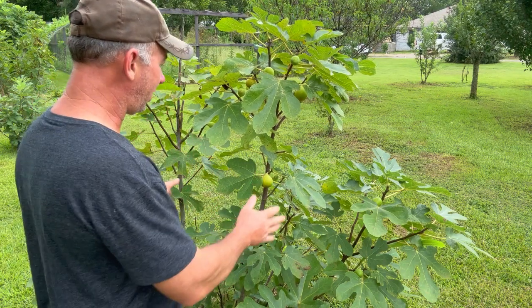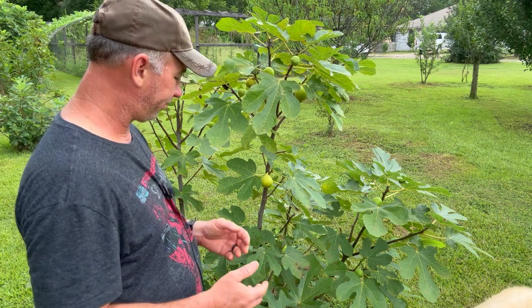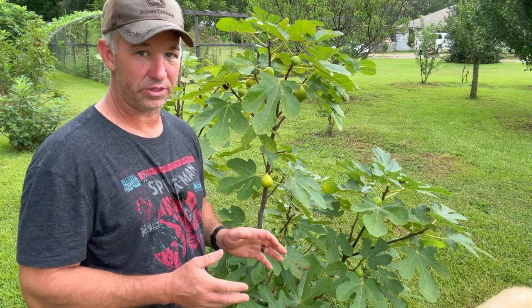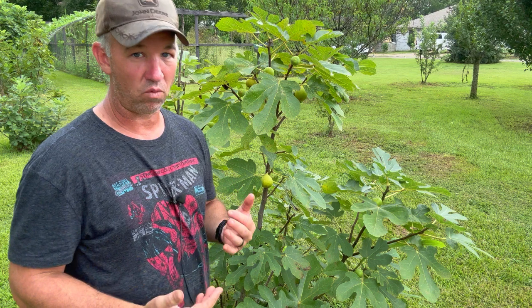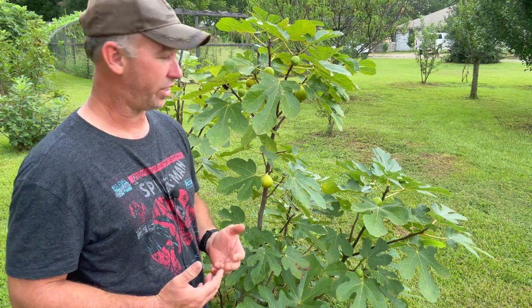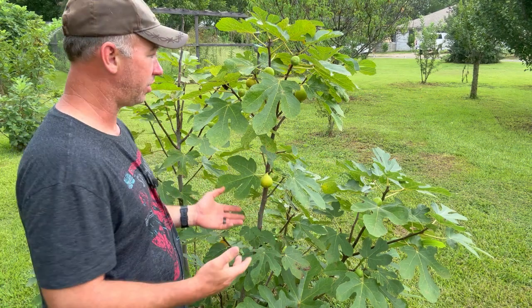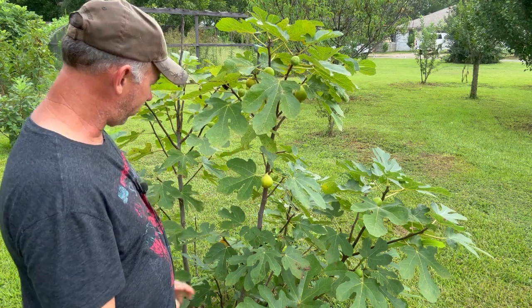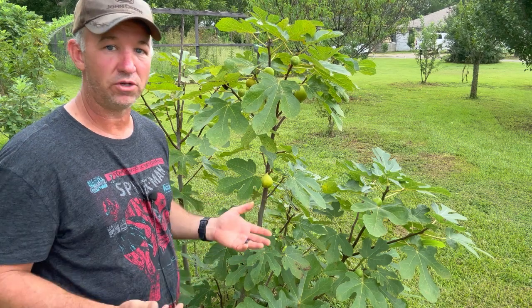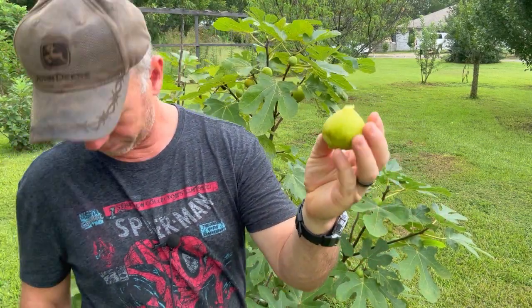Lebanese Yellow has been maturing fruits for about 2 weeks now, and I've got a few left on it. I wasn't very happy with this one in the very beginning because for the first 3 years it didn't fruit, and then I finally got one, and then last year I got 2 or 3. This year it actually loaded up, and I don't know what the difference was between all the previous years and this year, but I'm happy with this now, and as long as it continues to bear 20 or 30 good size fruit for me, I'm going to keep it. But nice big yellow honey fig.